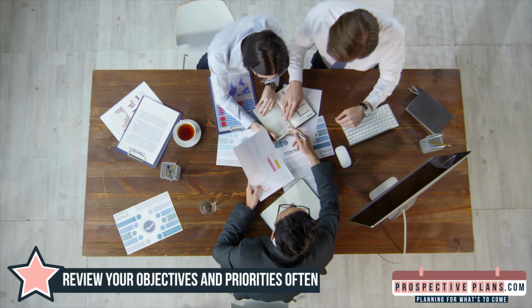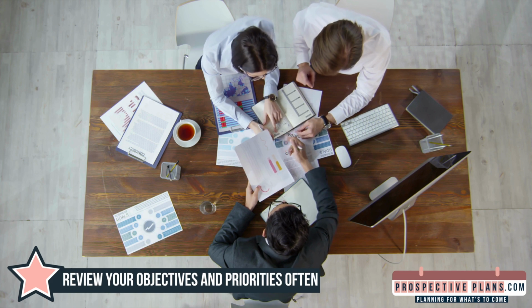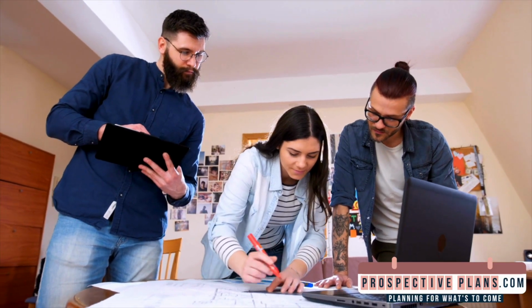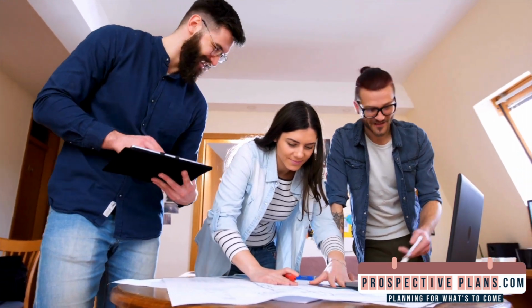Tip 4, review your objectives and priorities often. Being able to prioritize is a continuous process. Maintaining your priorities requires routinely examining your goals and even priorities, just like you would with any other part of your organization. It also helps you continue on your path to achieving the objectives you have set for your company and even yourself.